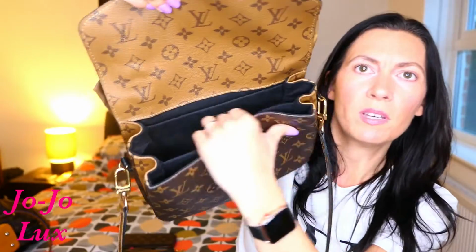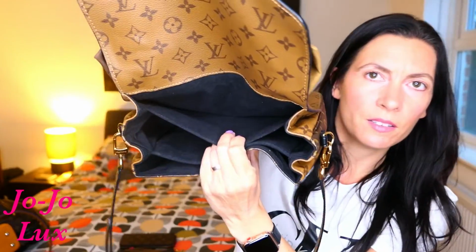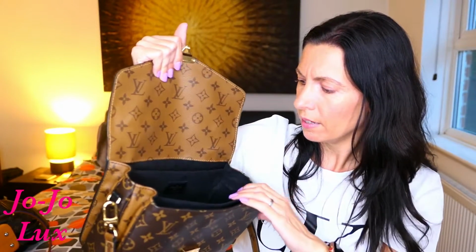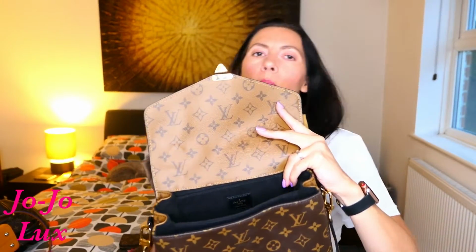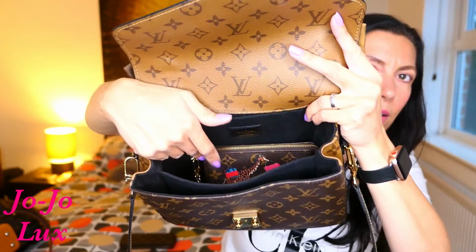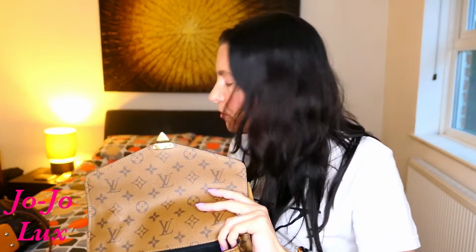So inside, open it, we've got again some more reverse canvas here. Medium size sections at the front, biggest size section is in the middle, and then you've got the small section at the back. So I tend to put things like a travel pass or a couple of mobiles or something in the back. My mini pochette tends to go in the middle there with my umbrella or something, and then either phone or purse and stuff in the front, maybe a packet of tissues. So I can fit in absolutely all of my daily essentials in this.